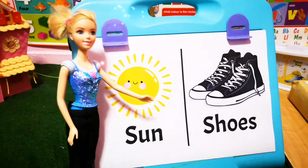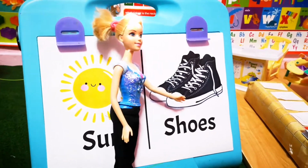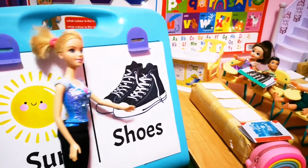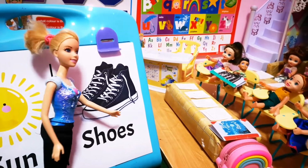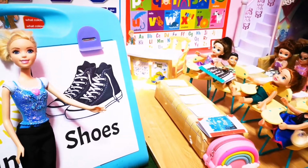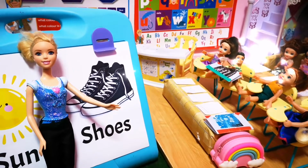That's so cool. Yes, it's a very interesting fact. So now over here, let's move on to the next word. The word is shoes. Well done, students. Yes, these are some really nice shoes. So now let's start pronouncing the word shoes. Shoes. Shoes. Shoes. Well done, students. Now let's move on to the next word.